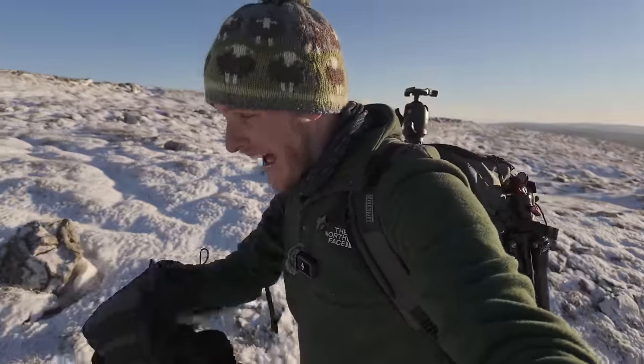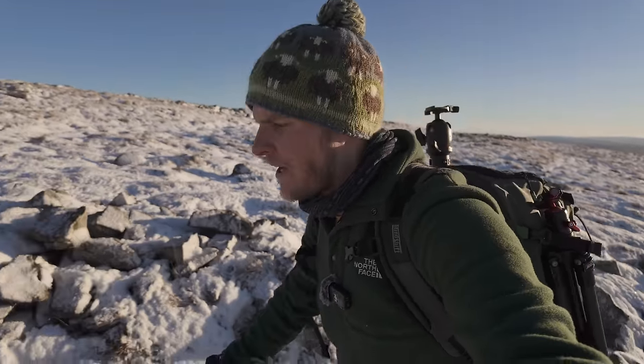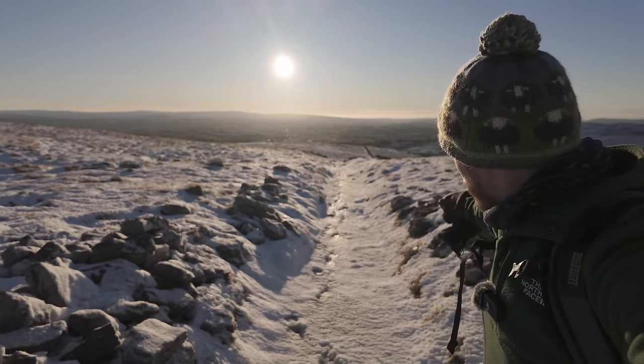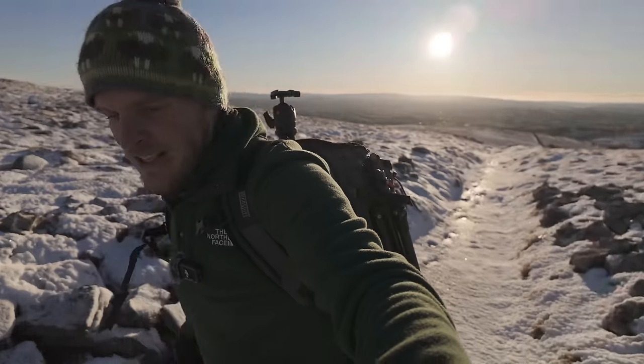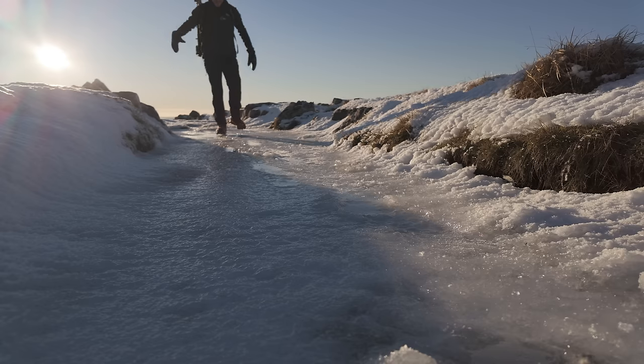Really nice bloke, and on top of that, he's kindly given us a little bit of a recommendation for what sounds like it could be a nice little spot to photograph. And he said, all you gotta do, mate, keep following this path up and you can't miss it. So let's go and see if we can find it, and we'll get on to tip number five as well.